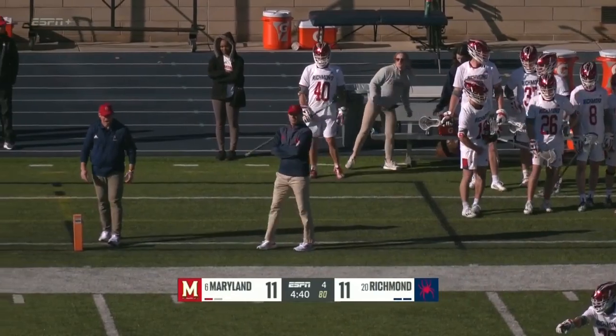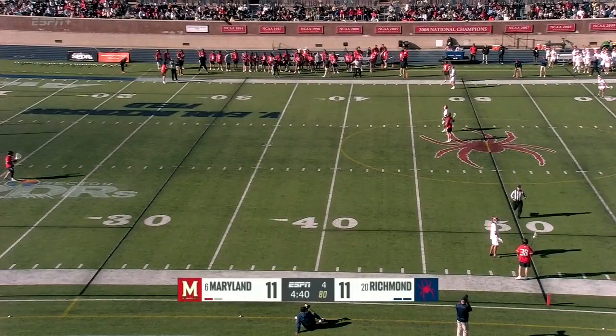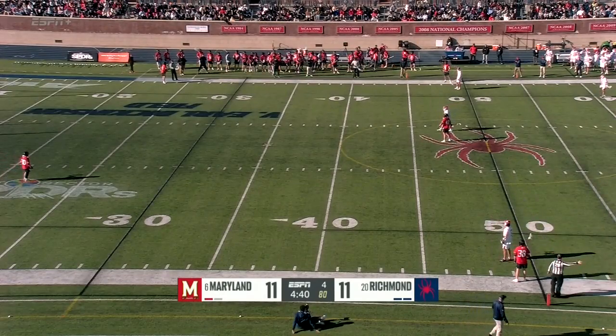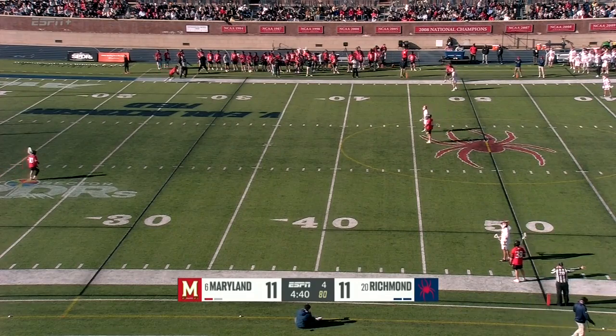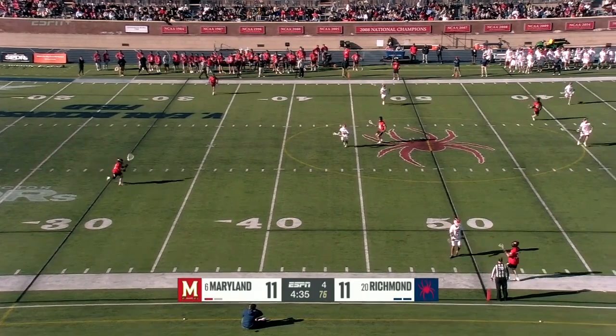Each team with 32 shots, 22 on goal for Richmond, 19 for Maryland. 8 saves for Knight, 11 saves for McNaney. Erksa's got 3 goals today, Young with 2, Madonna with 2, O'Neill with 2 for Richmond, and Maltz has 2 for the Terrapins.